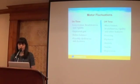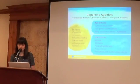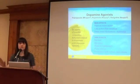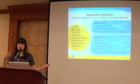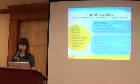So, on time, we would expect people to be moving well, and then when the medications wear off, their Parkinson's symptoms are more expressed. We have different medications in different ways in order to manage that. Again, in Parkinson's disease, we are therapeutically the most advanced, I think, of any neurological disease. So we have many different treatment options and many different combinations to try. Like I say, we have many tools in our toolkit to take out.